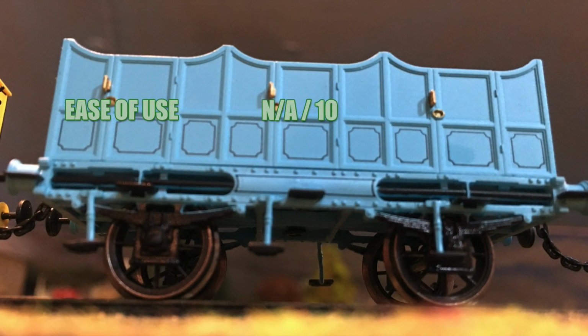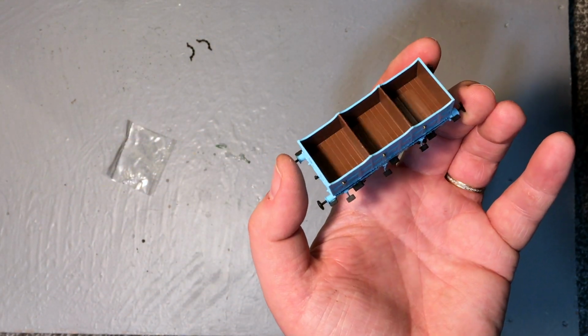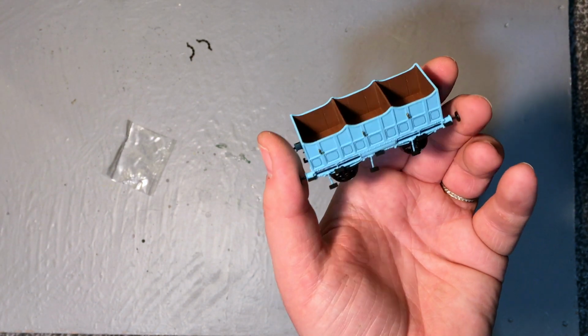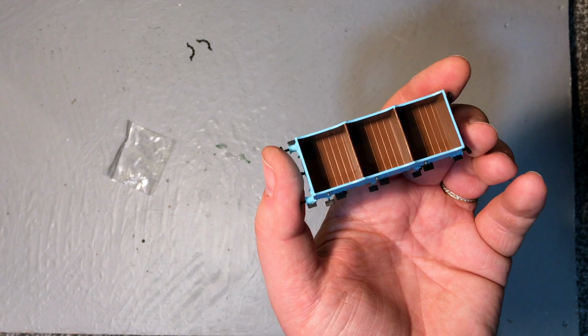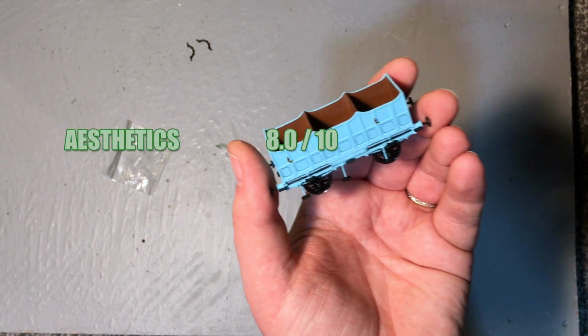Ease of use doesn't apply for wagons. Aesthetics, again, absolutely perfect, although lack of bench seats is a little bit of a concern. It's not going to fox the serious modeler, but certainly it would have been nice to have a representation even as a slot-in solid piece. So I'm going to give this an 8 for aesthetics.